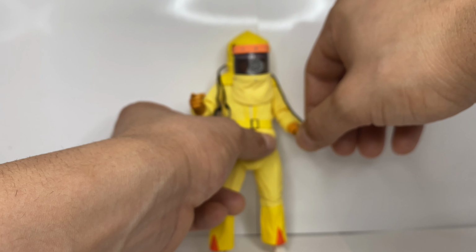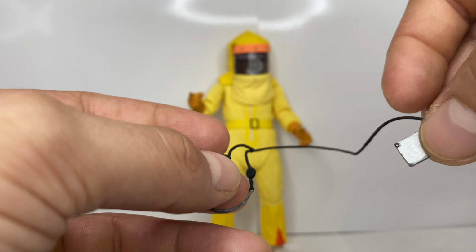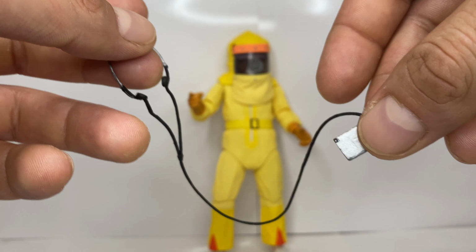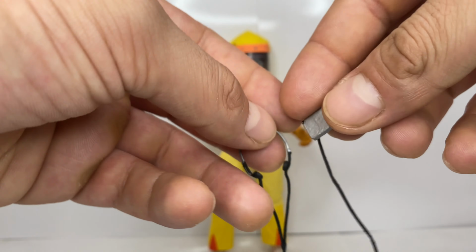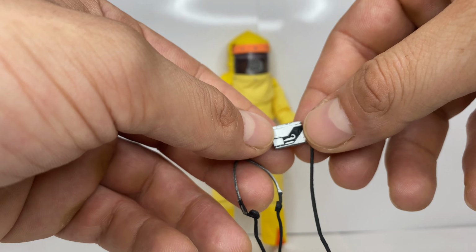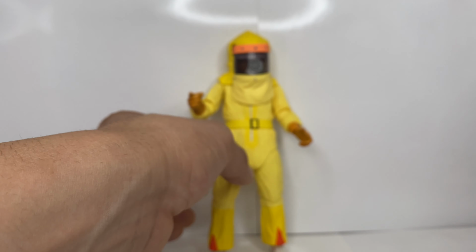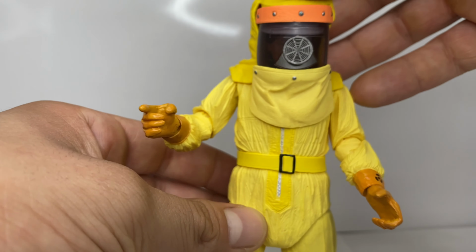And then next we're gonna look at his Walkman, which is really cool because they include the headphones and everything. One side is kind of plain, but the other side has a little bit of detail, you can see there. So let's go ahead and take a look at his other helmet accessories.